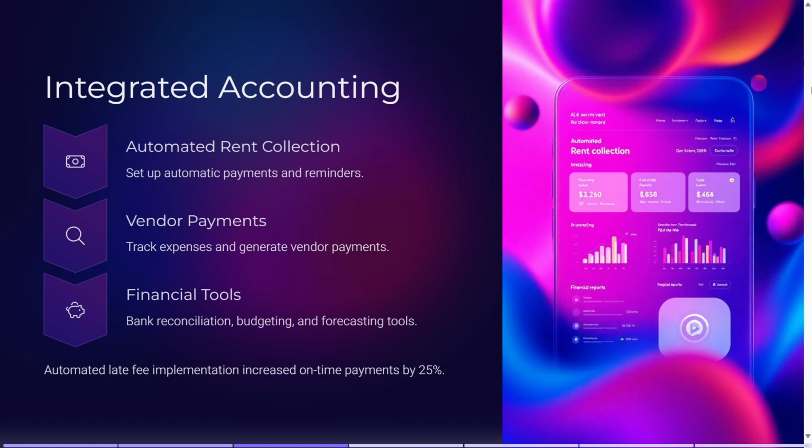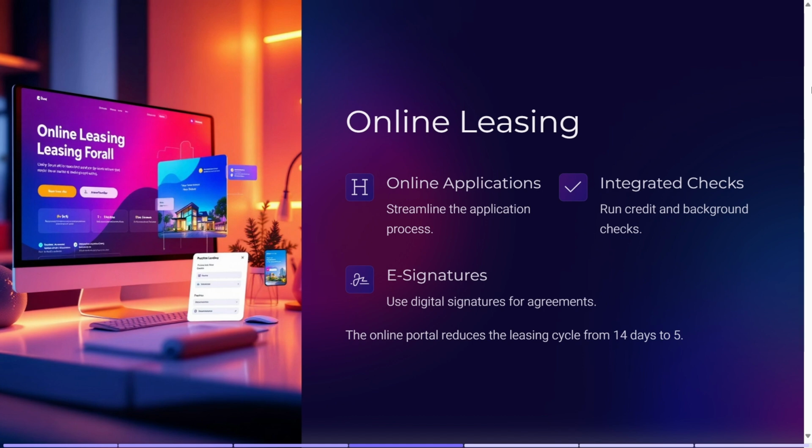Its automated late fee implementation can also increase on-time payments by 25%, which is great. It offers online leasing. Okay, so it's streamlining the application process, which is great. It runs credit checks and background checks, and you can use digital signatures for all of your lease agreements and any other documentation. Their online portal reduces the leasing cycle from 14 days down to 5 days, which is great. That means you've got a whole bunch more time to do what's important.